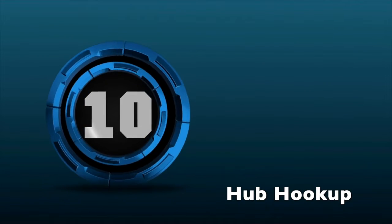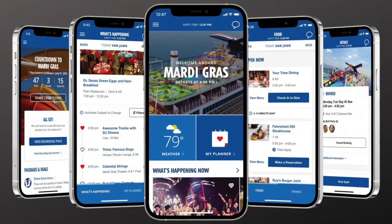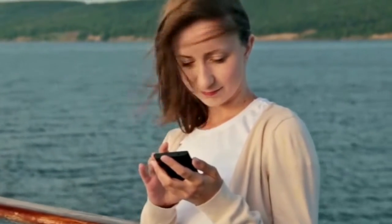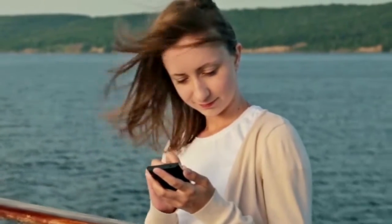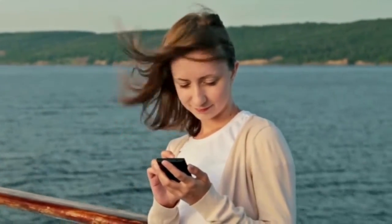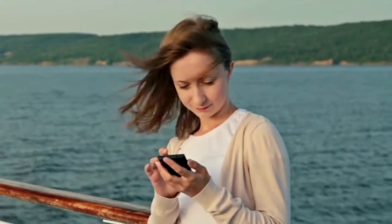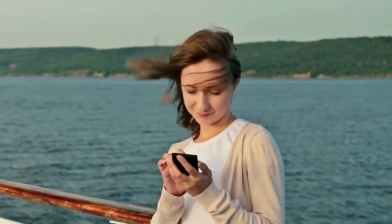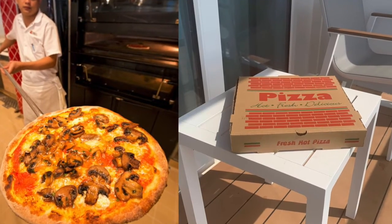Tip number 10, download the Carnival Hub app before your cruise to monitor activities so you can see what's going on each day. You can even select the ones you plan to do, chat with your fellow passengers, monitor your spending account, order food to be delivered to your room, and a lot more.